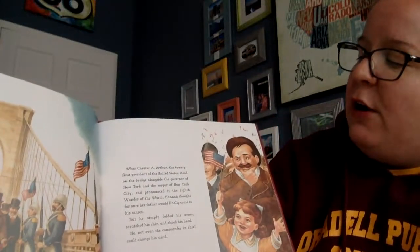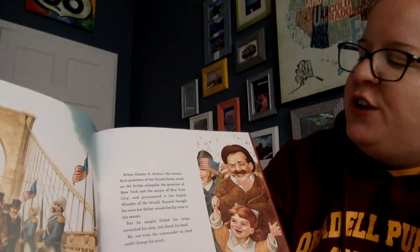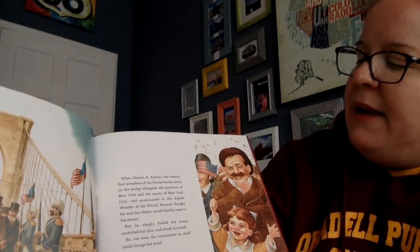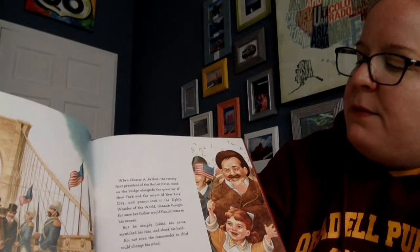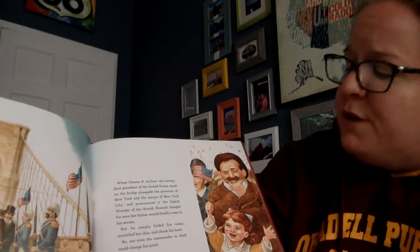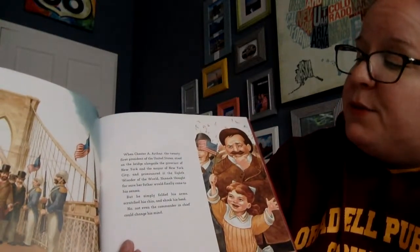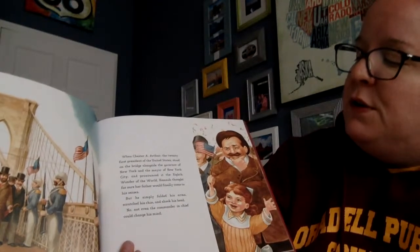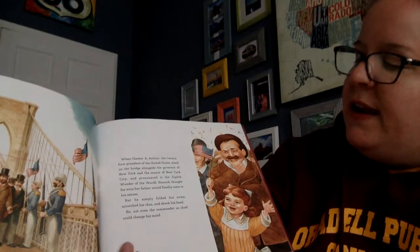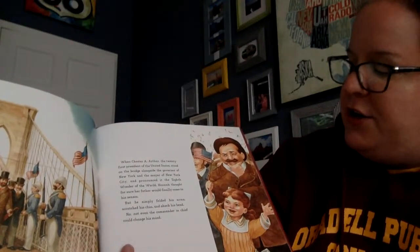When Chester A. Arthur, the 21st President of the United States, stood on the bridge alongside the governor of New York and the mayor of New York City and pronounced it the 8th wonder of the world, Hannah thought for sure her father would come to his senses. For sure he would allow her to cross the bridge, but he simply folded his arms, scratched his chin, and shook his head. No, not even the commander-in-chief could change his mind.